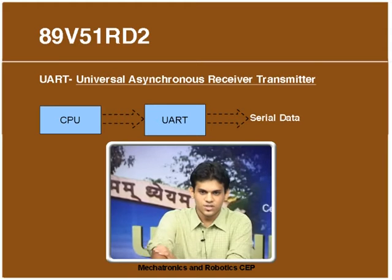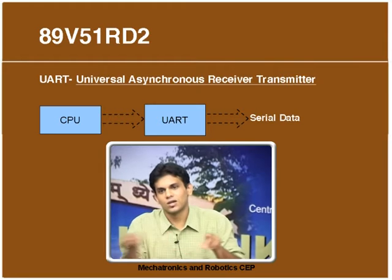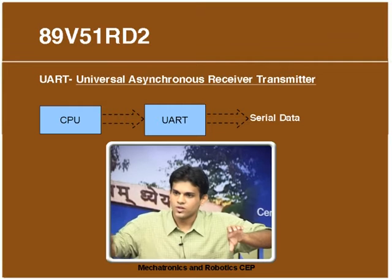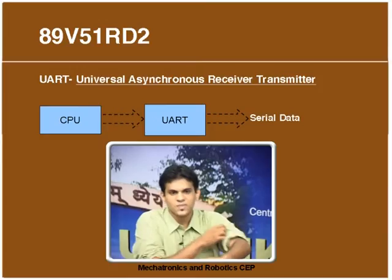So here the asynchronous word comes in, and I also have synchronous protocols, in which I have a dedicated clock line. The clock from my CPU goes to the receiver also, so there the data is synchronized. Here it is asynchronous, so what I need to do is add a start and a stop bit. It is something like we have all seen in army movies, when the person in the field calls the base, alpha come in, alpha come in. That is, you would say, a start bit.